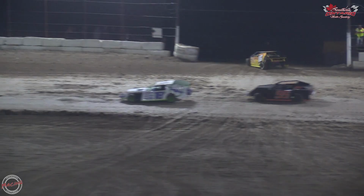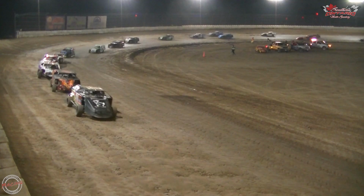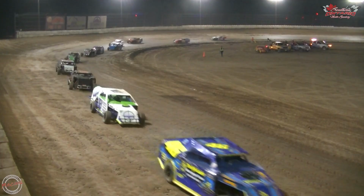So that tightens up the field just a little bit here in our mini mod division. Hereggers, Bonner, and Caleb O'Leary with a heck of a run, as we mentioned, sitting in that third position in the 28 car. So a couple guys having some pretty stellar runs here tonight. O'Leary being one of those. Behind him, Pickering and McNally. Bertozzi trying to sneak his way up into the top five.